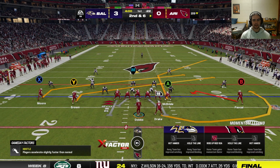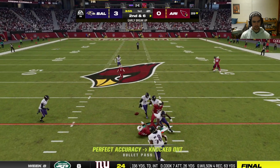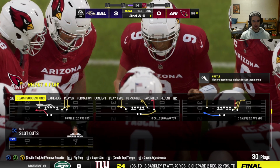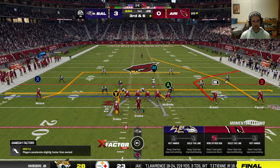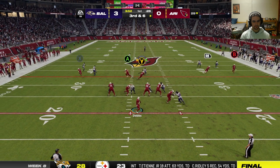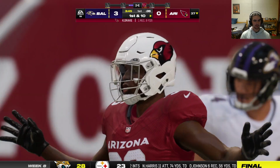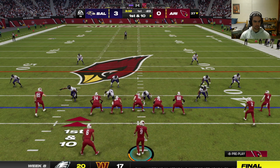2nd and 6 after a handoff to Connor. Marquise Brown can't hold on to it. Our receivers just have not been winning in the way that I'm hoping they're going to win. 3rd down and 6. Trying to hit Kenyon Drake. Drake gets the first down. 9-yard catch on 3rd. That'll move the chains for the Cards.